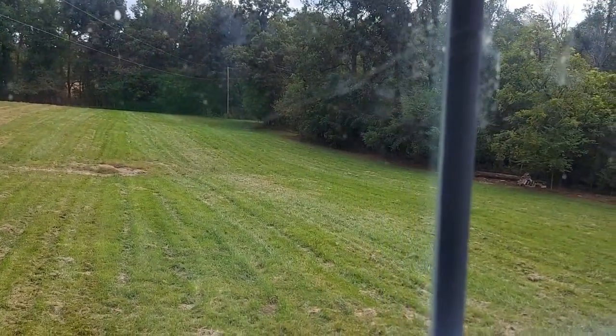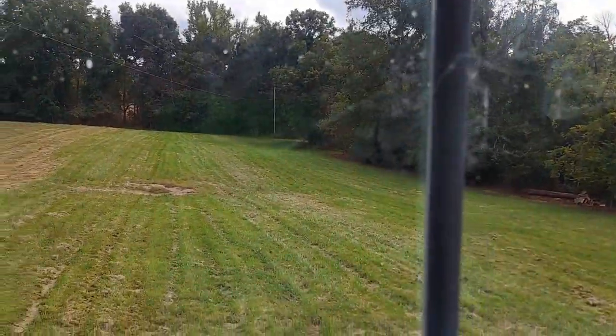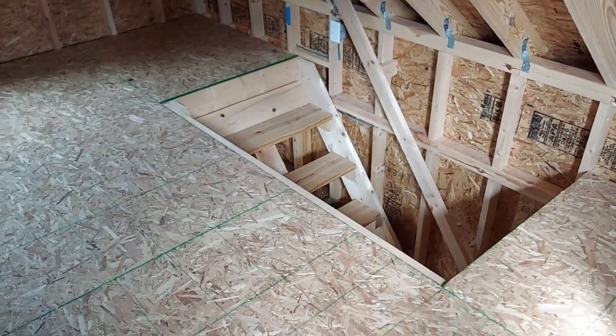My camera is on a tree right in that area somewhere. So how exciting is that? And then there's a ladder back down.